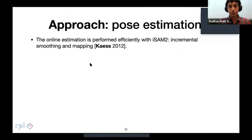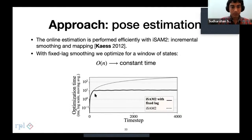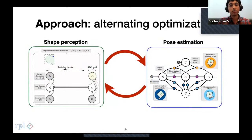Towards getting these real-time solutions, we incorporate ISAM2, which is incremental smoothing and mapping, which incrementally updates the previous matrix factorizations with new measurements at each time step. For real-time operation, we use a fixed-lag smoother, which is popular in aerial robotics and SLAM, where they want real-time windows of estimates while efficiently marginalizing out past time steps. As you can see here, we have bounded optimization times, while if you just use ISAM normally, these would increase linearly with time. So now we have this back and forth optimization that lets us estimate the shape and pose of a planar object.